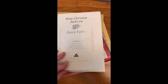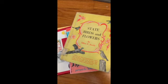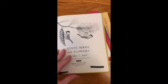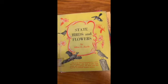Fairy Tales, Hans Christian Andersen. This is an Everyman's Library edition, relatively modern, but beautiful. So let's see what the date is on this. It is 1992. Okay. State Birds and Flowers. This is a former library book. You could get this and the trees book and have quite a little reference set. State birds, state trees, and state flowers.